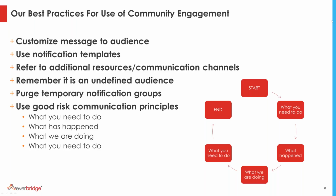To help make sure that we send out consistent messages, or messages that are well scripted and well written, we're utilizing notification templates for some of the key notifications that would go out to our community engagement audience. That helps to reduce the variability of one dispatch officer versus another typing up a message. So from a reliability standpoint, we want to reduce the variation in the quality of messages that come out, and using those notification templates is a great way of eliminating that.